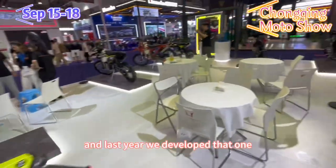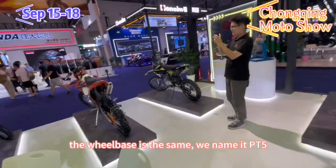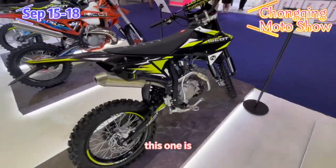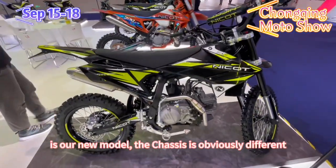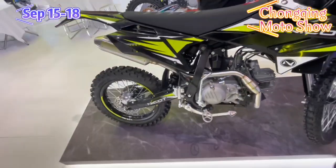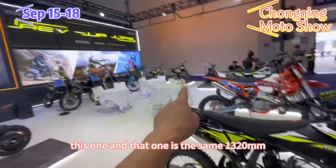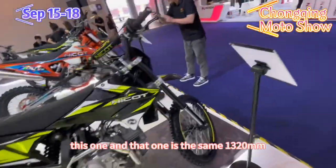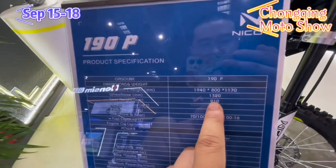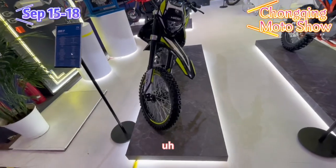And last year we developed that one. The wheelbase is the same. We name it PT4. No, PT5. And you see, this one is our new model. The chassis is obviously different, and the engine, but the wheelbase of this one and that one is the same. 1320. See, 1320. Right?